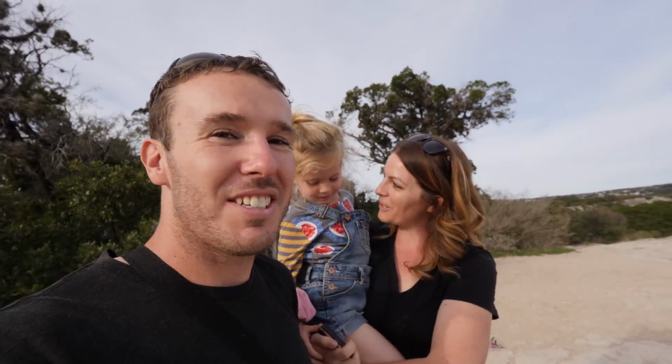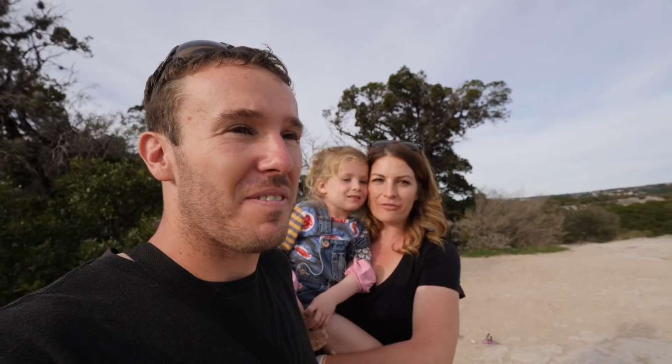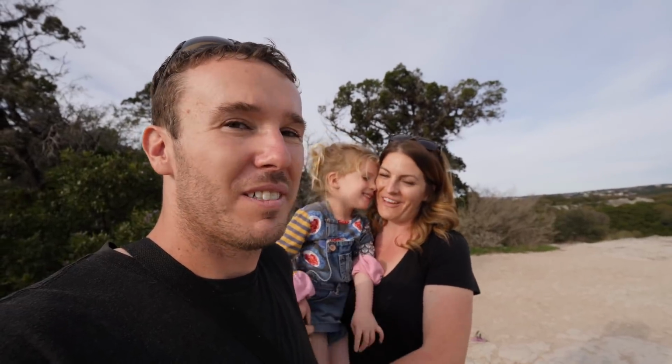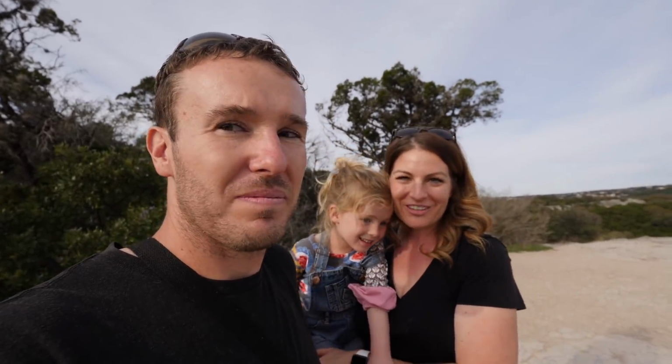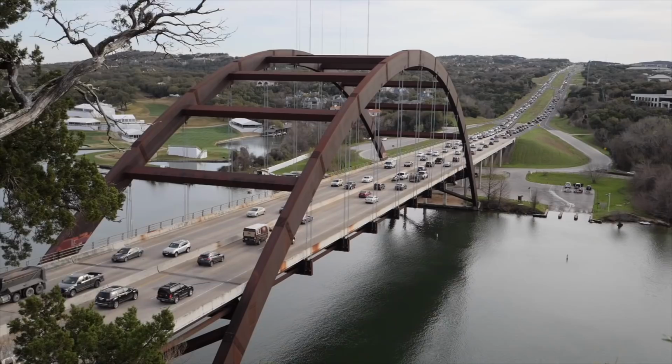Isn't this so pretty? It's just a different perspective. You can see the bridge. I've always had a thing for bridges. They're one of my favorites. My dad used to build bridges, so I think they've always really interested me and been super cool. I love them, and I love the water.